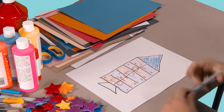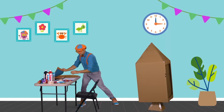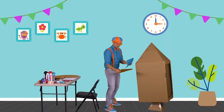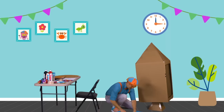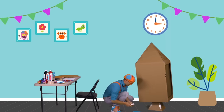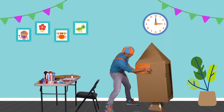Whoa, I think if we can make this rocket ship in real life, it's gonna be so good. All right, here we go. Like I said, first thing we have to do is use the blue and orange colored paper to put on the side, just like this. So let's take the glue stick. Put a lot of glue right on the backs. Just like that. Okay. There's two pieces. Okay. There's one.